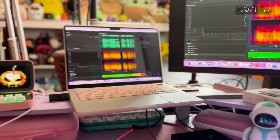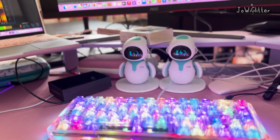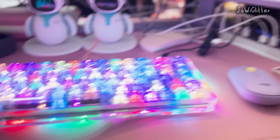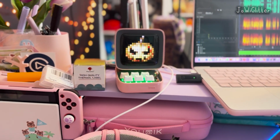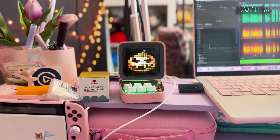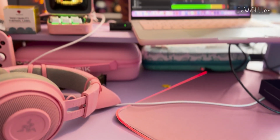So I have my laptop right there, and then I have a big monitor. So this is where I do all of my editing and all the fun stuff like that. I'm currently charging some GoPro batteries and some microphones. I have a lot of things charging. I have one of my Switches over here. I have my cute little Divoom Ditto with a Halloween jack-o'-lantern on it right now. I'll switch that out for something Thanksgiving or fall after Halloween is done. Some Switch accessories under there.